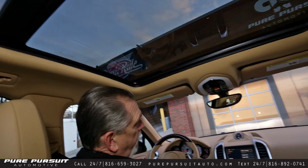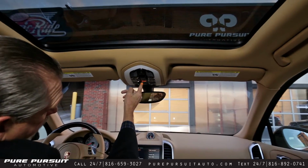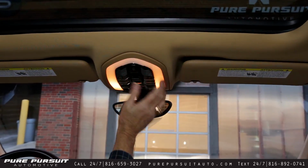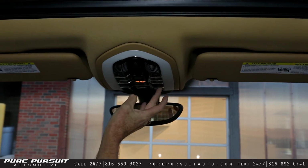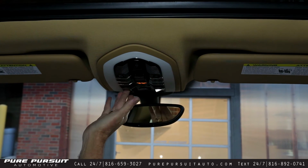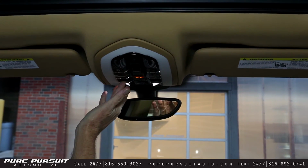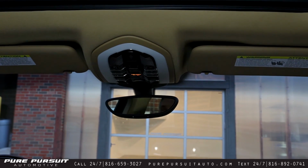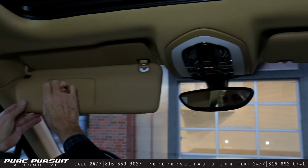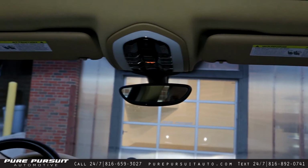It's also got several other features up here, which are essentially the lights, where you can turn on the interior light here, or if you wish, each passenger has their own light that they can turn on for their own lighting that's directed just specifically at their seating area, so they don't have to bother anyone else with it. Obviously, it's also got the lighted mirror, so you can check whatever you need to in that area.